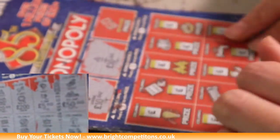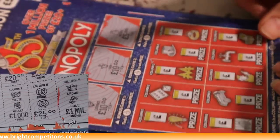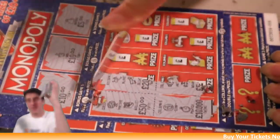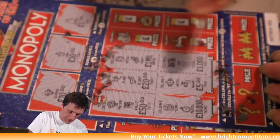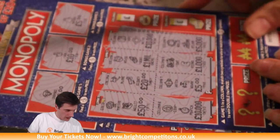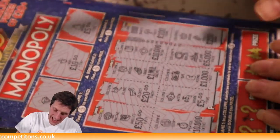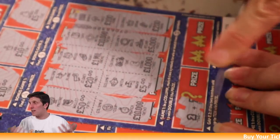Another tenner, right? Hang on, this is just throwing money at us. That's it there. If you can just make it out, there we are. So you get £25, but because it's an 85, you get double what the actual prize is. So that is a 50 quid card, ladies and gents. That's number 15. Absolutely superb. Right, so we were on 75 quid already, but we've just got another tenner on this one. So we're actually on 85 quid so far. It's rocking and rolling.